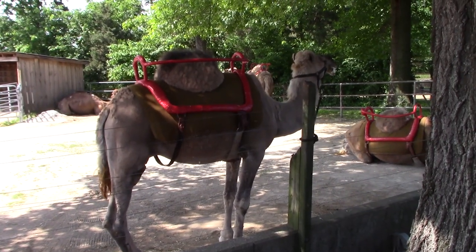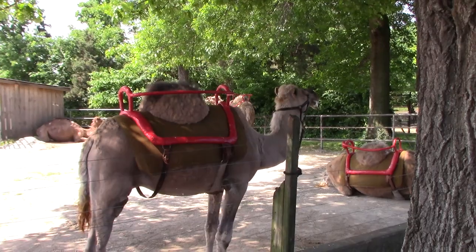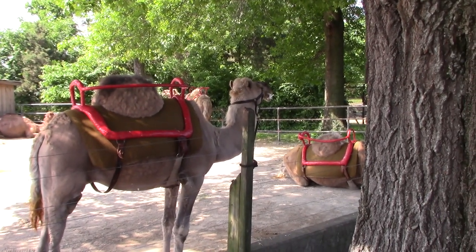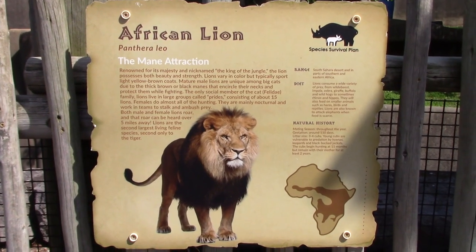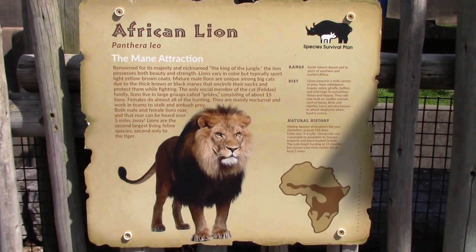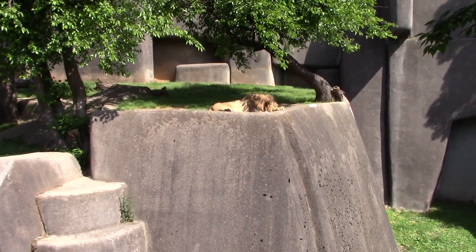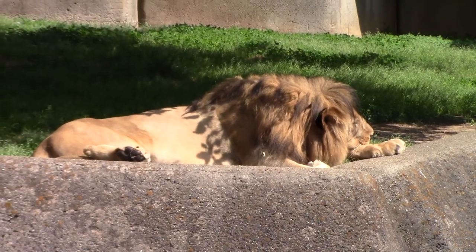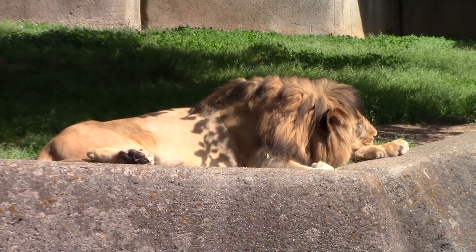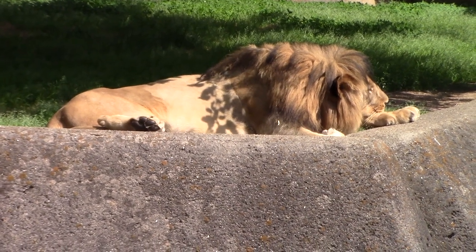We got some reserve camels here waiting for riders. These are one hump camels, as you see. Right next to our giraffe feeding area, they got the African lion. And he's doing just as his name suggests, he's lying down. Sorry, I got the bad jokes today. Very majestic animals.